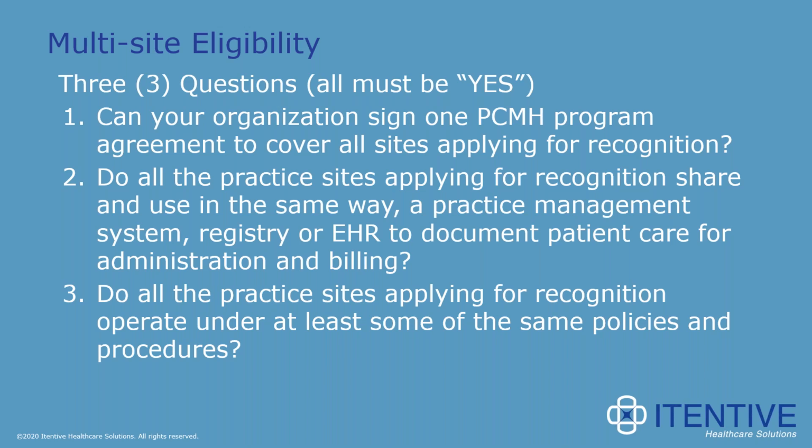If you can answer yes to all of those, you are eligible for multi-site recognition, which means you can share credit for things across all those sites. You would have one primary practice that submits all the evidence, and that can be shared by the rest. Now, there are some criteria that are site specific, so you'd have to submit on those satellite sites as well. But overall, this makes the process much easier for large multi-site practices.